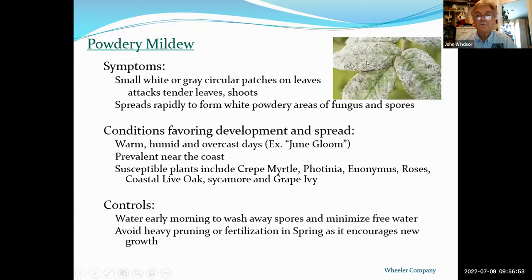Okay, and here's the powdery mildew. I think we've all seen this. This is a pretty extreme case on the slide there, but you'll find it on lots of plants: crepe myrtle trees, euonymus especially, and of course your roses, and some types of trees. Believe it or not, you can blast a lot of those spores off with a strong stream of water. That's the truth.